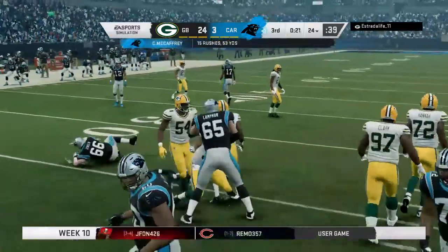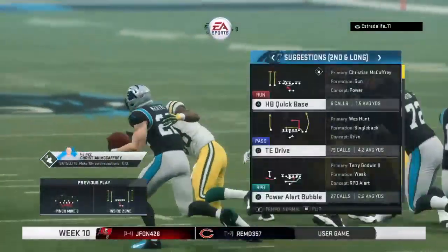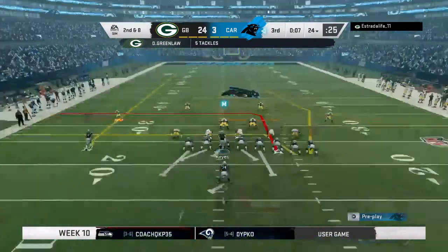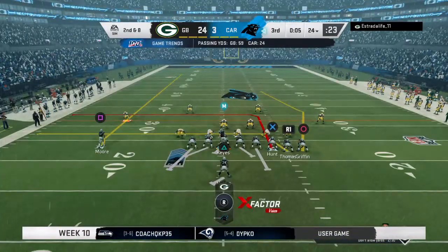A pretty nice work defensively there on the first down run as they hold him to a gain of a couple. Give him a couple on the carry there, 2nd and 8. And this will probably be the last play of the quarter.